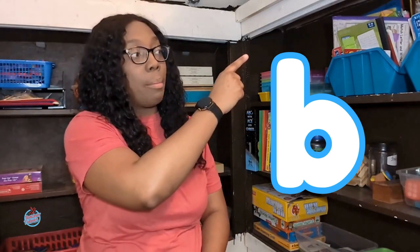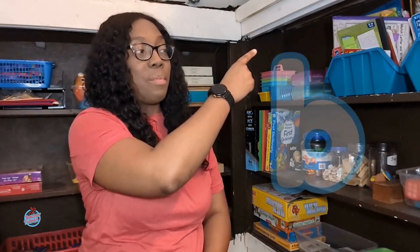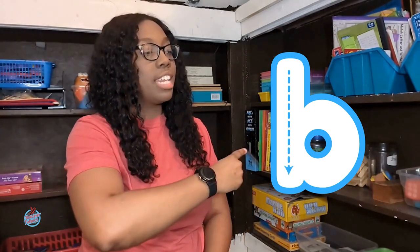Let's make some lowercase b's in the air. Get your pointer fingers ready. And let's start at the tippy top. Draw a line going straight down, and we're gonna give it one bump. Let's do it again. Pointer fingers ready. Start at the tippy top. Make a line going straight down, and you're going to give it one bump. B.